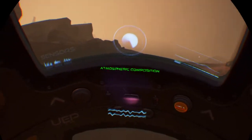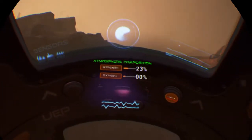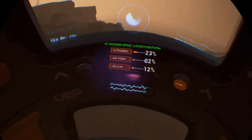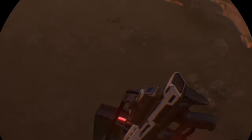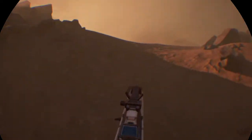Cass, location report, now. Location unknown. Analyzing atmospheric composition. 23% nitrogen, 2% oxygen, 12% helium. Warning, 63% unknown elements. No, don't open. The heck? Oh gosh. Yes!